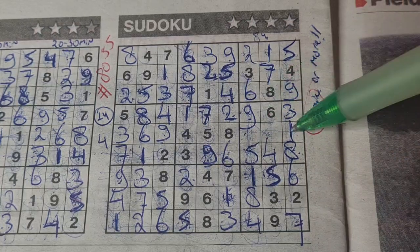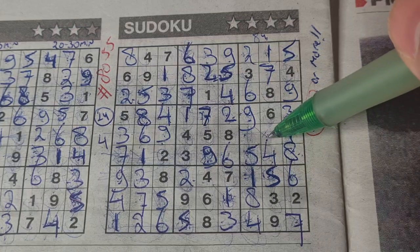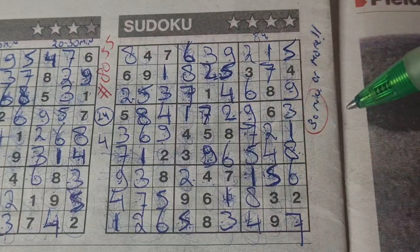2 missing numbers. The 1, the 2 is missing. The 3, the 4, the 5, the 6. Then the 7 is missing. 2 and a 7. We have a 7 in this column, no 7 there. 7 should be here and a 2 goes there.